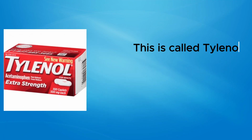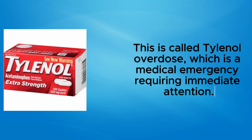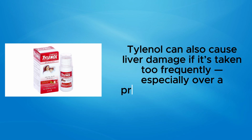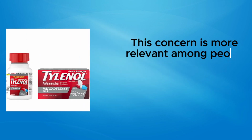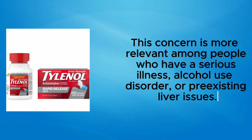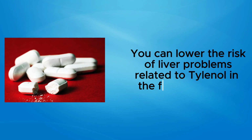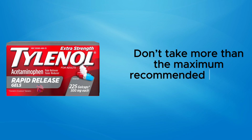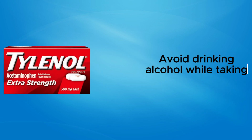This is called Tylenol overdose, which is a medical emergency requiring immediate attention. Tylenol can also cause liver damage if it's taken too frequently, especially over a prolonged period of time. This concern is more relevant among people who have a serious illness, alcohol use disorder, or pre-existing liver issues. You can lower the risk of liver problems related to Tylenol in the following ways. Don't take more than the maximum recommended amount, 4 mg per day. Avoid drinking alcohol while taking Tylenol.